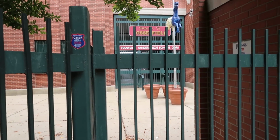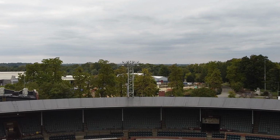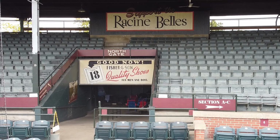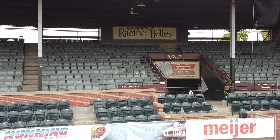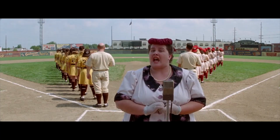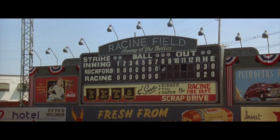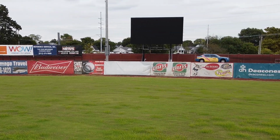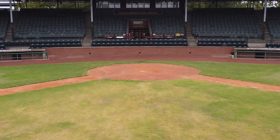Since we can't physically go inside, we are going to see what we can see with the drone. It does look like the Racine Bells signage is still in the stadium. This field does not have nearly as many of those special touches from the movie as the league stadium did. But this is where those final game moments happened in the World Series.